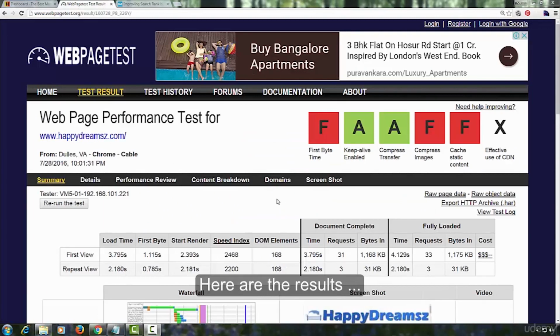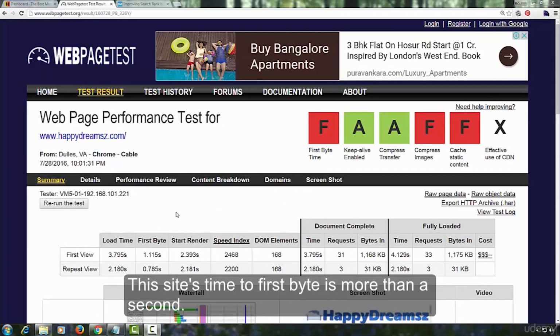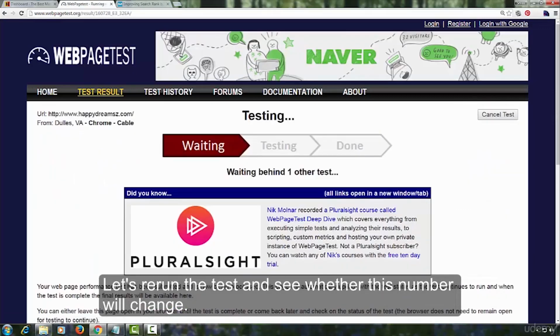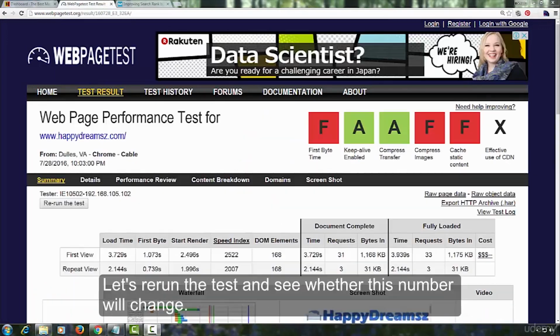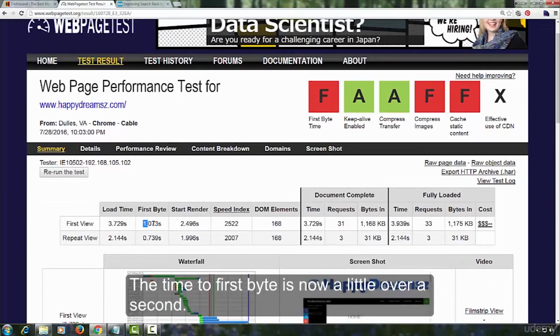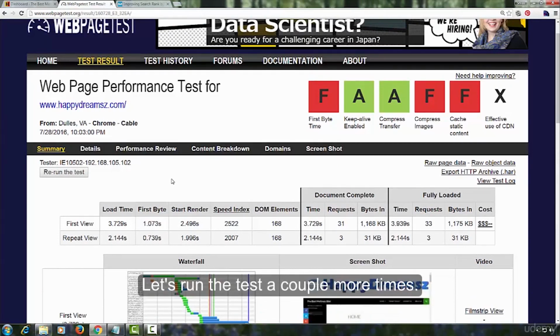Here are the results. This site's time to first byte is more than a second. Let's rerun the test and see whether this number will change. This is the result of the second run. The time to first byte is now a little over a second. Let's run the test a couple more times.